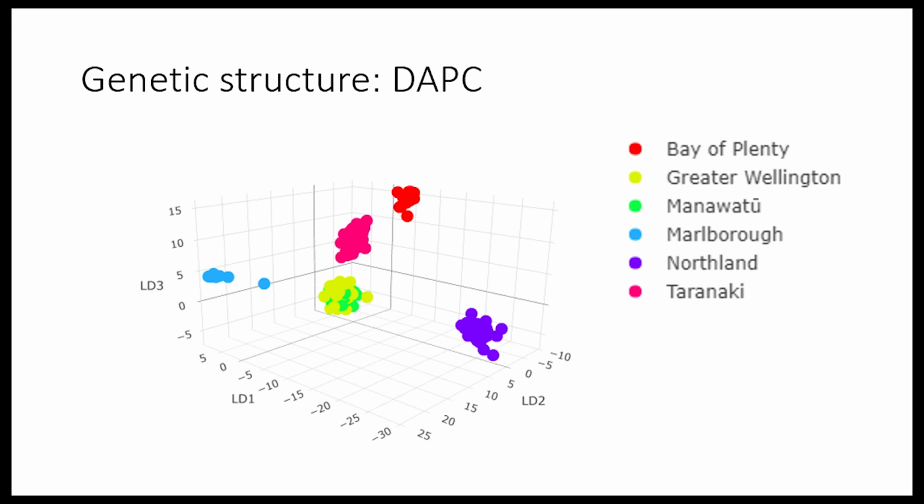So just really quickly, because I got the yellow card, this is a statistical analysis which groups individual trees, which is one of these little dots here, into clusters based on how genetically similar they are. And what we're seeing is about 4 main groupings across the North Island, where we're getting the Manawatu and Greater Wellington populations grouping together, as well as populations outside of, and the rest of the populations grouping separately, and the South Island population looking quite different.